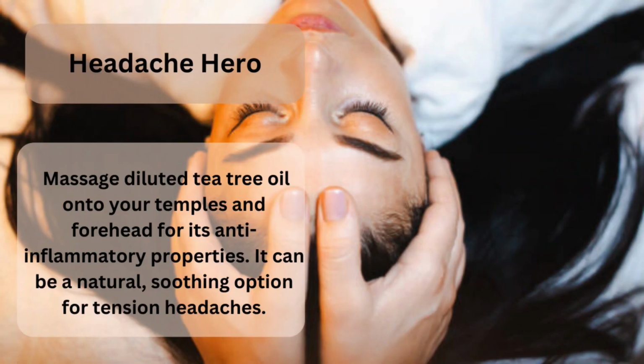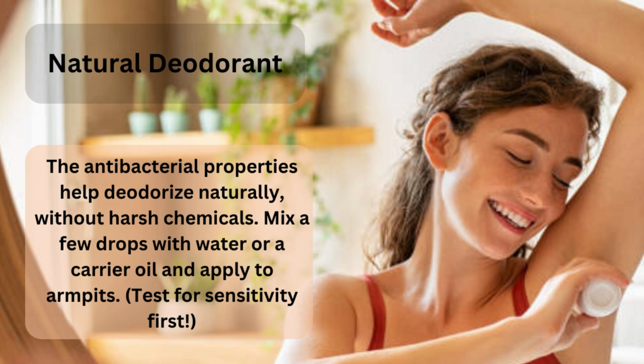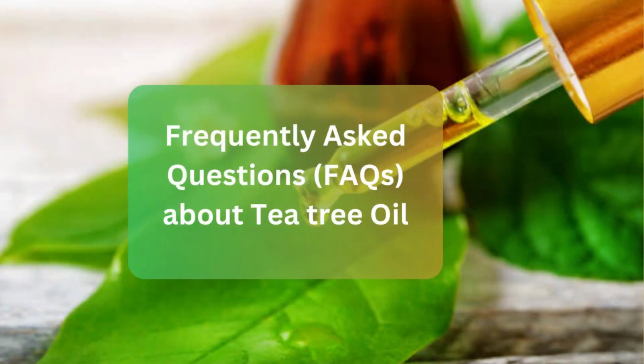Next benefit. Tea tree oil is a headache hero. Massage diluted tea tree oil onto your temples and forehead for its anti-inflammatory properties. It can be a natural, soothing option for tension headaches. Next benefit. Tea tree oil is also a natural deodorant. The antibacterial properties help deodorize naturally without harsh chemicals. Mix a few drops with water or a carrier oil and apply to armpits. Test for sensitivity first.